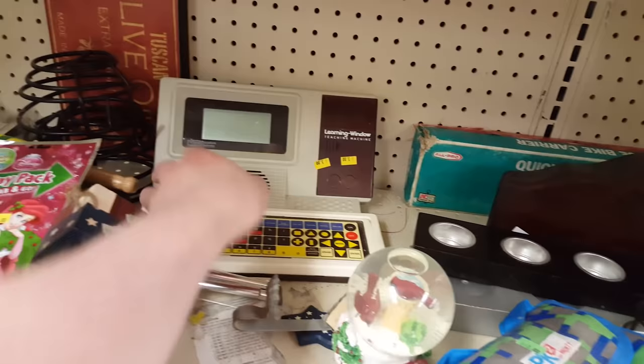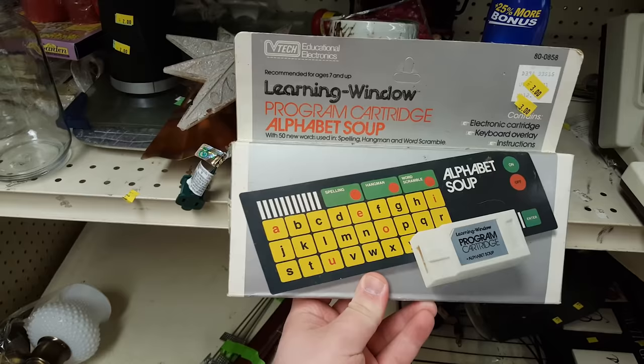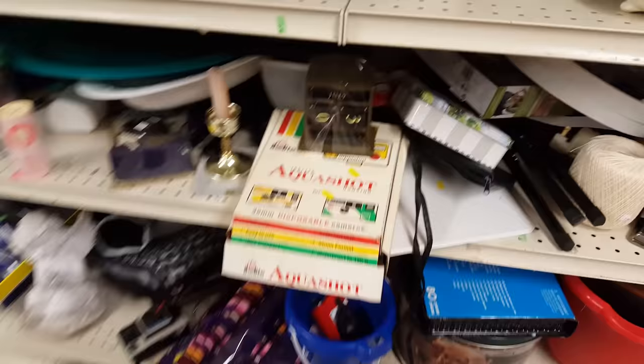This is a little computerized toy thing for kids, like 1986. It's a really cool design. You got these cartridge kind of deals. It's programs and overlays that go onto the keyboard there, and it teaches kids how to do things with an animated dot matrix display. Kind of wish I'd gotten it now, but I don't know. I don't need these things cluttering up my home. That's a slippery slope. Speaking of colorful items, check this out.